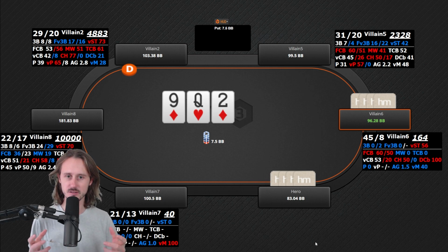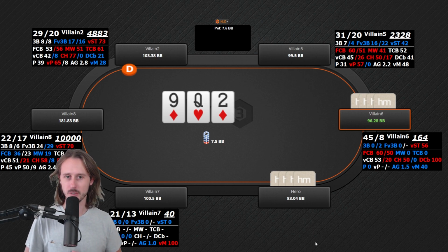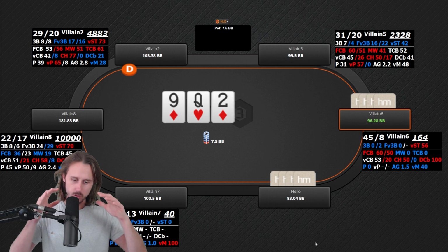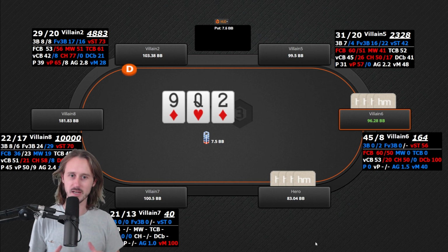And it's very easy to come up with the idea of, hey, I have a tight open raising range. My range is stronger than the big blind, so I can do a lot of betting. But in reality, you have to be quite selective still. Now, the next step for you is to think about a smaller frame, right? So you thought about your overall range. Now let's zoom in again.